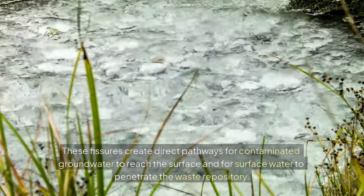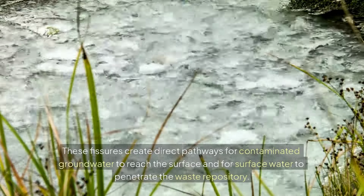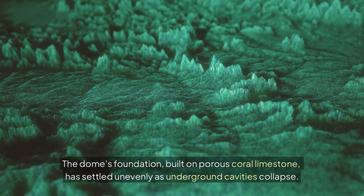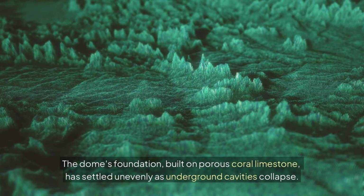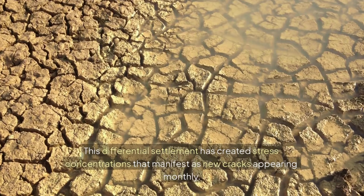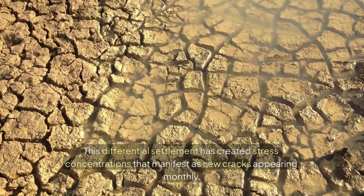These fissures create direct pathways for contaminated groundwater to reach the surface and for surface water to penetrate the waste repository. The dome's foundation, built on porous coral limestone, has settled unevenly as underground cavities collapse. This differential settlement has created stress concentrations that manifest as new cracks appearing monthly.